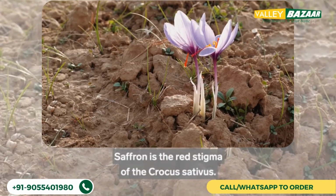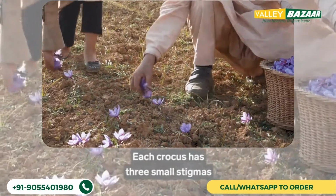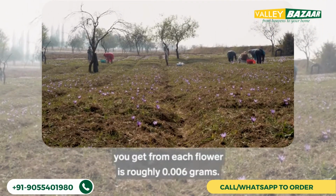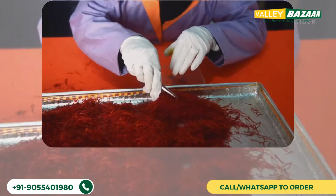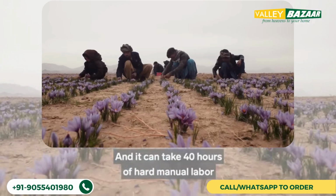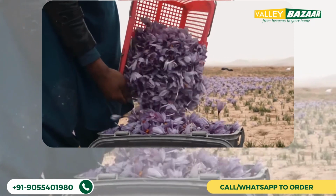Saffron is the red stigma of the Crocus sativus. Each crocus has 3 small stigmas that have to be picked carefully by hand. This minuscule harvest means that the amount you get from each flower is roughly 0.006 grams. No machine can do the delicate work required to harvest these thin threads, and it can take 40 hours of hard manual labour to produce just 1 kilogram of high quality saffron.